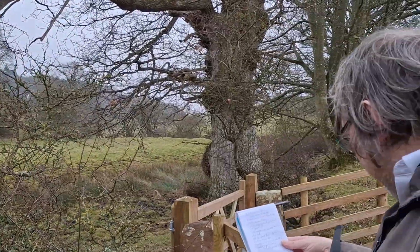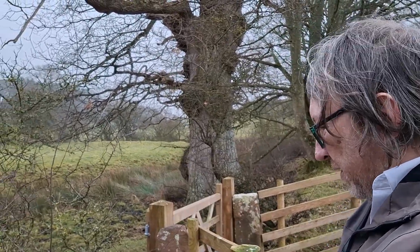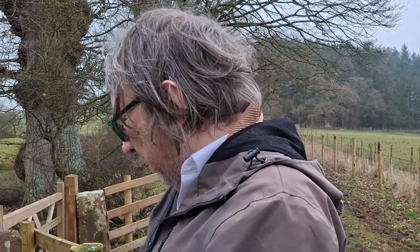But yeah, it's just a pity we can't get a bit closer, but we have to respect landowners' wishes, and maybe we'll come back one time with a drone.